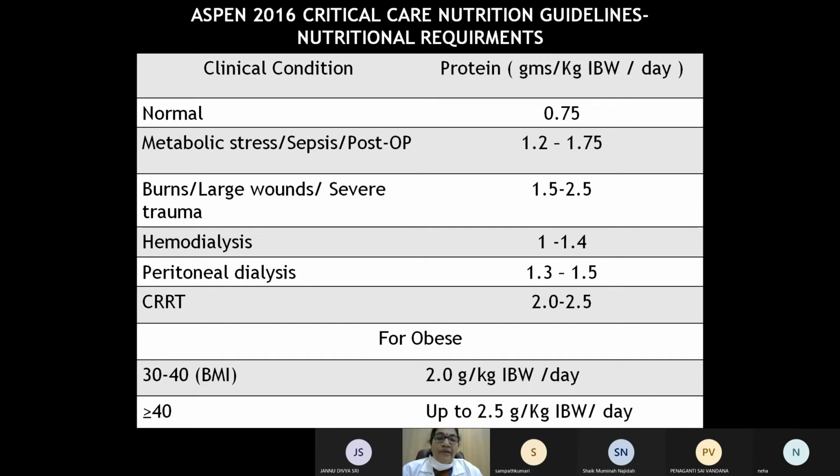body weight. In case of burns or large wounds or severe trauma, the protein requirements must be 1.5 to 2.5 grams per kg ideal body weight. If the patient is on hemodialysis, the protein requirement varies from 1 to 1.4 based on the condition. And if the patient is on peritoneal dialysis, the protein varies from 1.3 to 1.5 grams per kg ideal body weight. And patients who are on CRRT, continuous renal replacement therapy, the protein requirement must be 2 to 2.5.